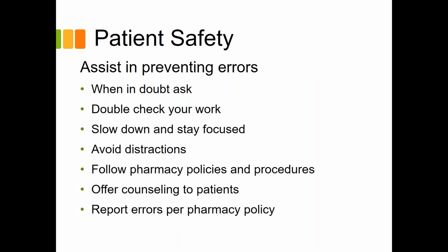And in patient safety, technicians play a vital role in protecting our patients. A lot of the activity in a pharmacy is done by technicians. If you think about filling of a prescription, from data entry to preparing the prescription to bagging it, and labeling it, all those things technicians are involved in. So we want to prevent errors as much as possible.